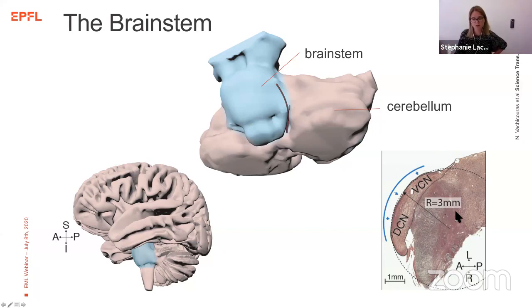And here again, dimensions are very small, and this is in the context of the human, so you can anticipate how small this type of geometry is when we talk about a rodent model.